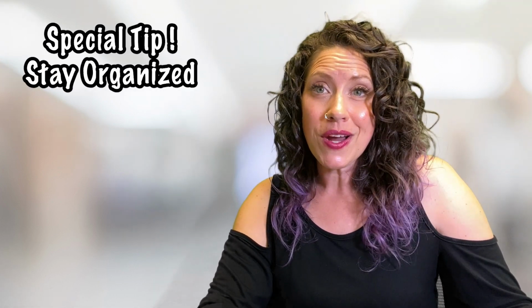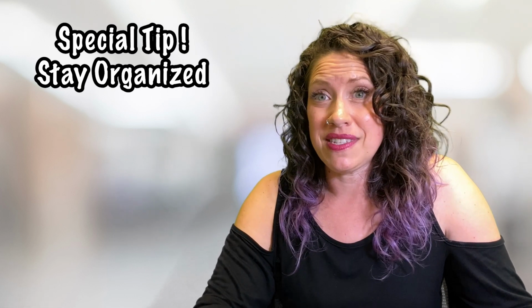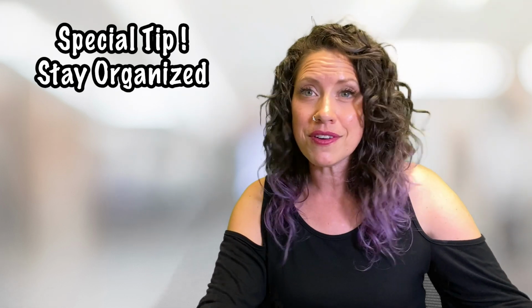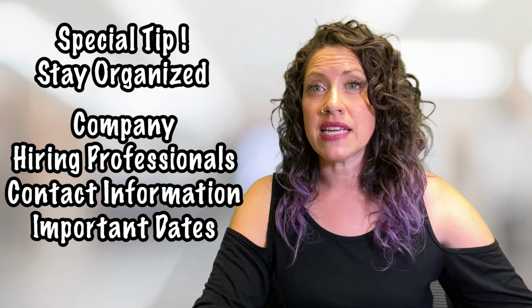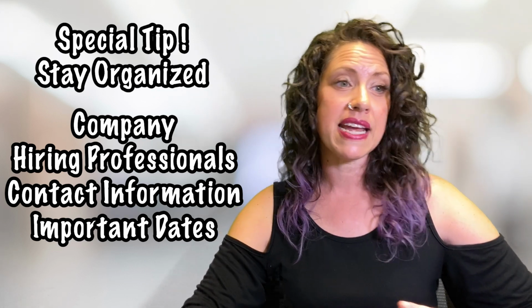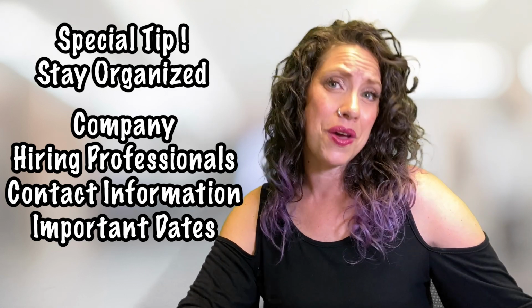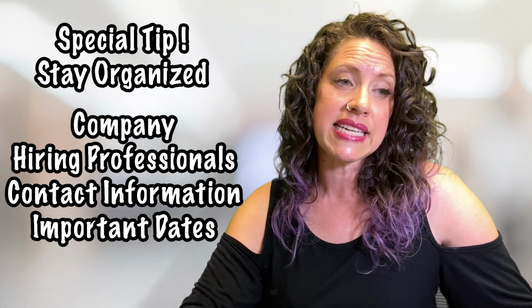One tip that I've always shared with job seekers is to stay organized and keep track of the different types of positions using a spreadsheet of some sort, whether it is a Google spreadsheet or an Excel spreadsheet or whatever processing system that you're using. Keep track of the company and the hiring professionals, any emails or phone numbers, dates that you submitted your resume, dates that you followed up, dates that you got called for interviews, if you didn't get an interview, if they ghosted you.